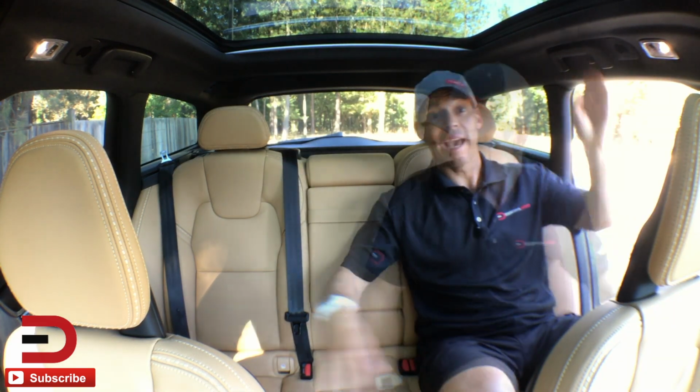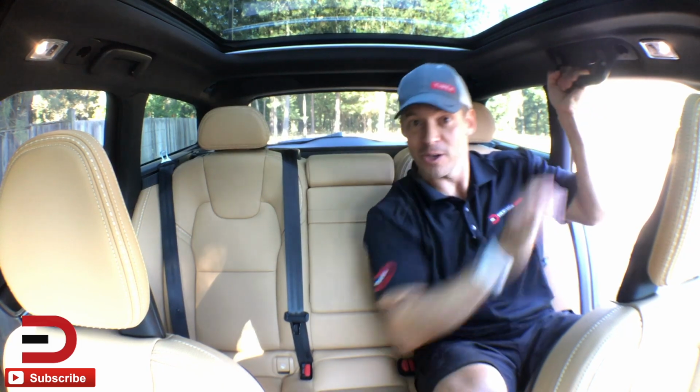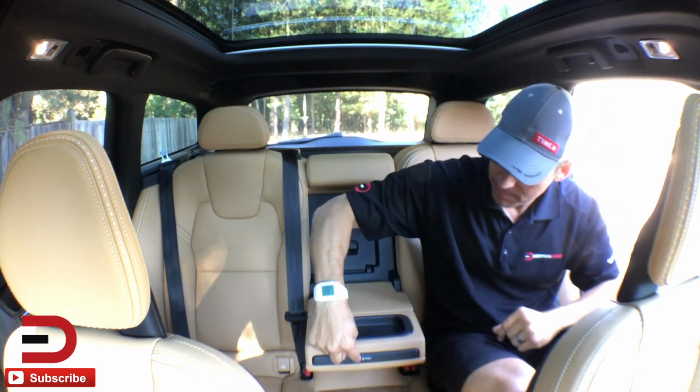I love that. We have four O-handles, 1, 2, 3, 4. So if you are doing some off-roading, this should be okay. Fold down armrest. Push this button here.